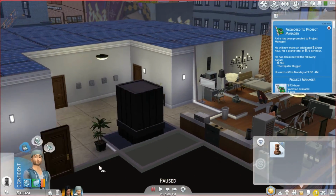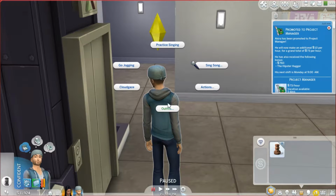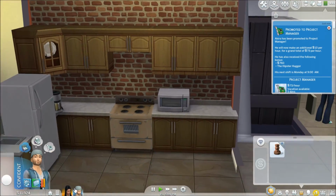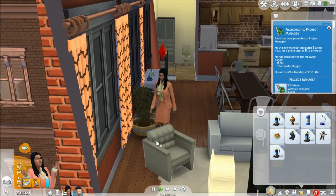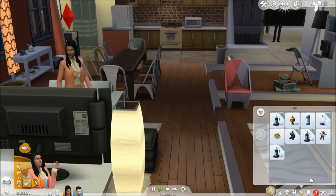Cool. But let's change him out of this outfit because I do not like it. Outfits, change outfit. We just want your everyday. There you go. Let's do that. And I don't know. What is she going to do for the next 3 days?